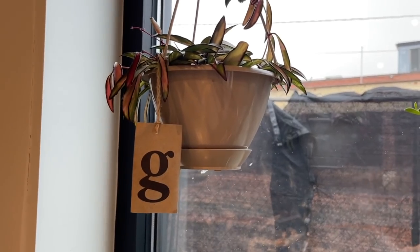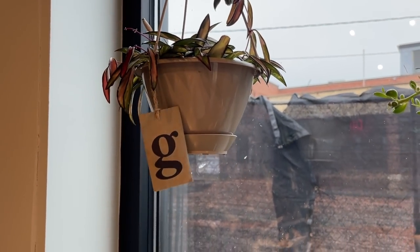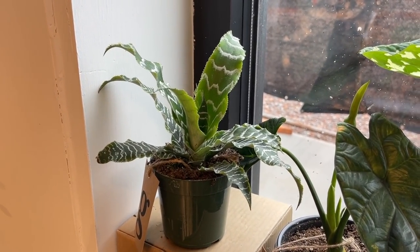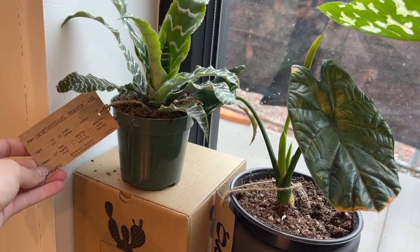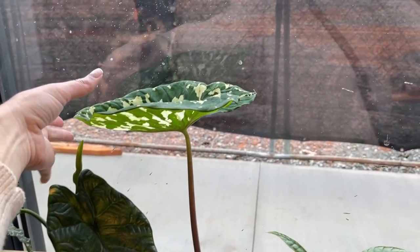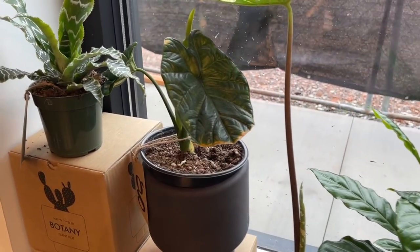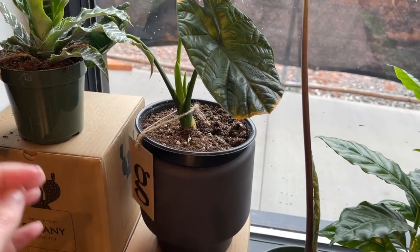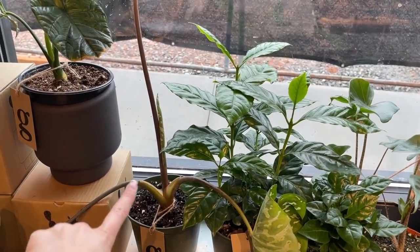Hoya wyettii variegata, maybe? Okentiana variegata, 42. This one's really pretty. I don't know if this is the type of snake plant, maybe. A Cryptanthus bonita, 22. I love the stripes on there. Look at this Hilo Beauty. Wow, it's huge. Then of course this gorgeous Alocasia Quilted Dreams, 62. And the Hilo Beauty is 34, and it has a new leaf coming out.